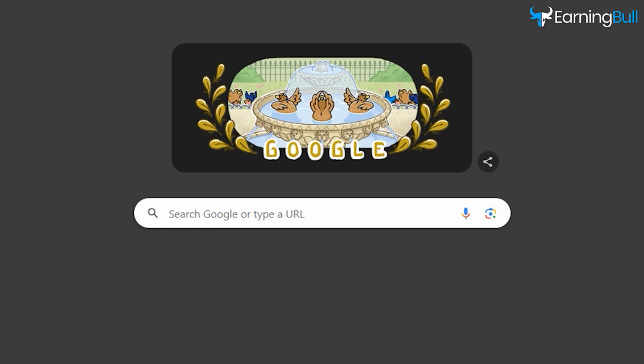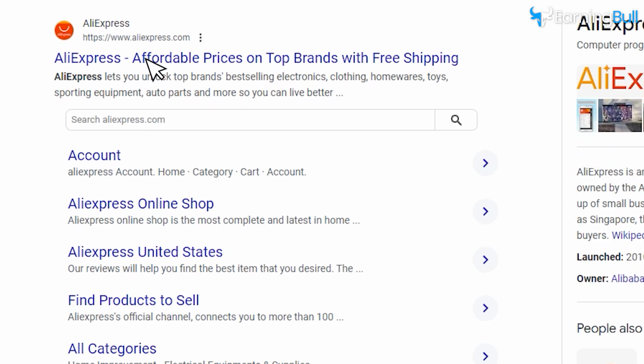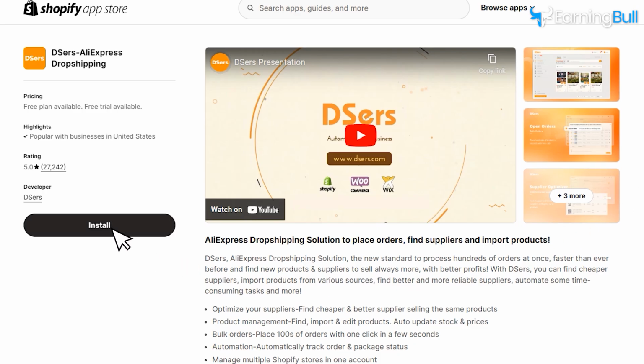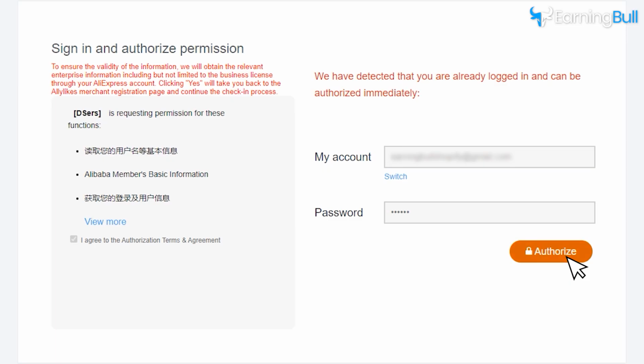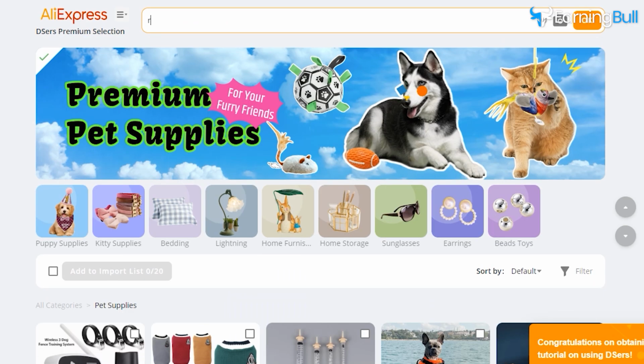your product. To upload the product, head over to the marketplace where you found the product you want to sell. So, for example, if you choose AliExpress, my favorite is DSers since it helps you automate the process. For starters, try the free plan and link to AliExpress. After everything is set up, head to Find Suppliers and search for a reusable bottle or water flask.